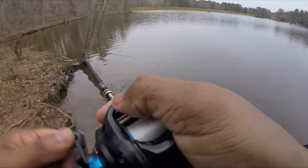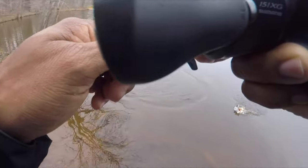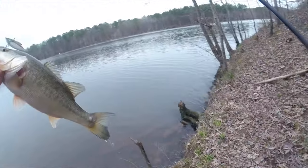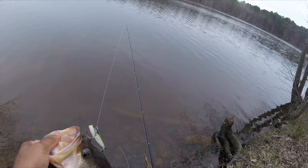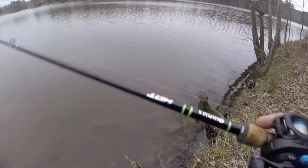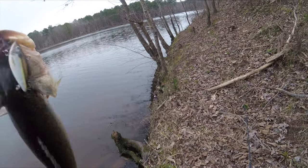Oh my God, got another one. Wait, that's not a bass. Oh, yes it is. Oh my God. Ha! Woo-wee. Guess I won't be just catching one fish a day. It's one of those days, guys. It's gonna be one of them days. One of those days. That's about a 3 pounder. Didn't bring my scale, but it's all good.